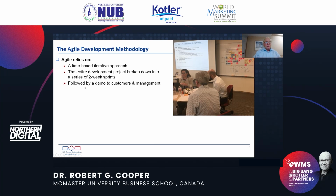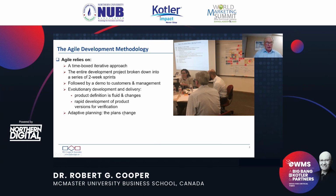These 2-week sprints are followed by a demo to customers and to management, the key stakeholders. This is a very evolutionary approach. The product definition at the beginning of the project is typically not known. It is fluid, and it changes as you get validations through these iterations of the product, all the way through rapid development of the product versions for verification with customers and also with management.